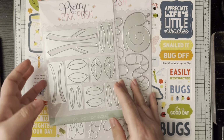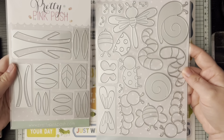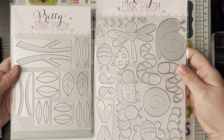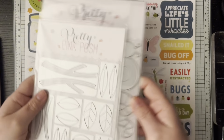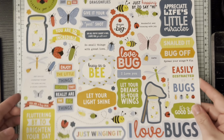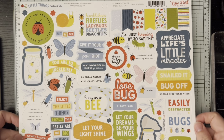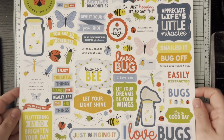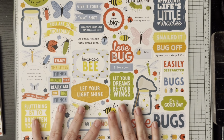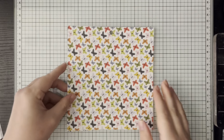To go with this, I picked up some Pretty Pink Posh dies. This was one from a more recent release that they had, and I am here for it. We got caterpillars, leaves, worms, all kinds of fun stuff. And then I also have a sticker sheet that goes with that Echo Park Little Things Mean a Lot themed stickers there that I will also be using for my 15 cards.